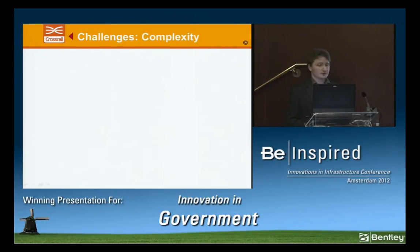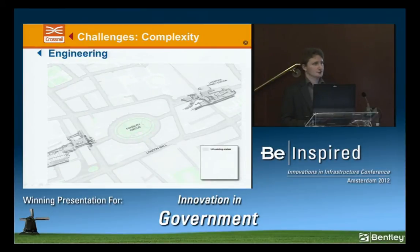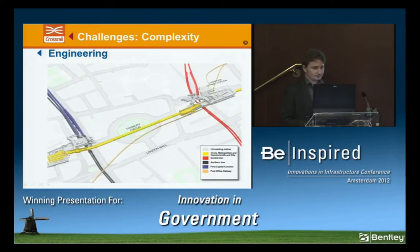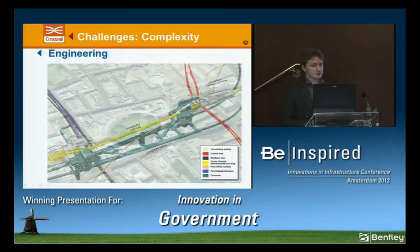We face a number of different types of complexity, which I'd like to just run through. The first is the engineering complexity. As you can imagine, particularly in the central sections, we have a large engineering challenge ahead of us. At points, the tunnel itself will be some 40 metres below a ground surface that is a very heavily urbanised area. And on top of that, we need to take into account existing interfaces with other transport systems, such as London Underground, the Docklands Light Railway, and Network Rail. As well as all of that, we need to take into account assets and utilities that may be buried and offer problems with the construction of the railway.